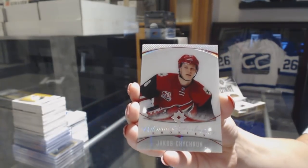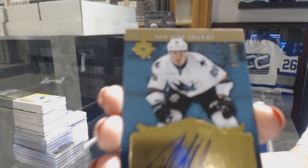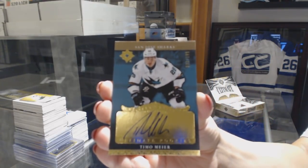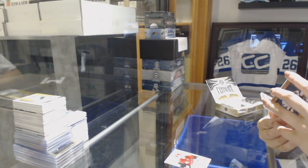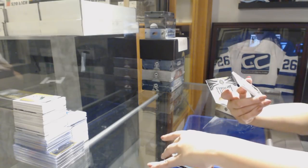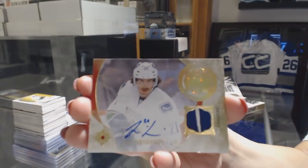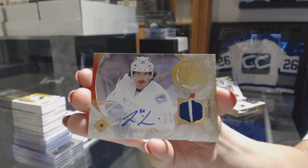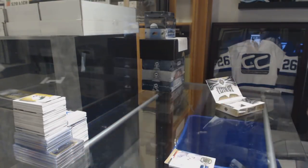We've got an Ultimate Introductions for the Arizona Coyotes, Jakob Chychrun. I certainly hope so. It would help us. Retro rookie auto numbered to 199 for the San Jose Sharks, Timo Meier. We've got a Signature Material Laureates numbered to 99 for the Vancouver Canucks, Loui Eriksson. And a rookie jersey numbered to 249, Oliver Kylington for the Calgary Flames.